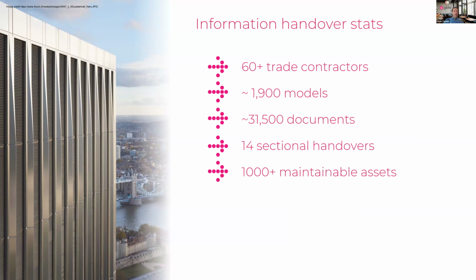There's over 1,000 maintainable assets, and that's not a huge number compared to some of the other ones I'm throwing up at you, but this is big kit, big maintainable bits of plant and equipment that have many data points each. So that is quite a lot. And amongst those, there's immeasurable attributes. And I say immeasurable because in 1,900 models, I couldn't find anyone willing to do a quantity takeoff of everything in there because that would have taken longer than it took me to prepare this presentation. So you just have to take my word for it.